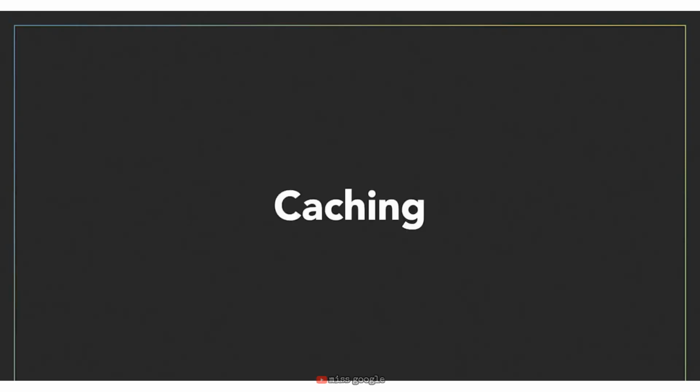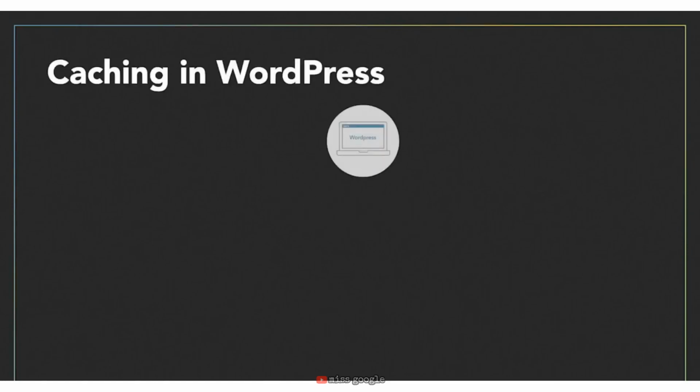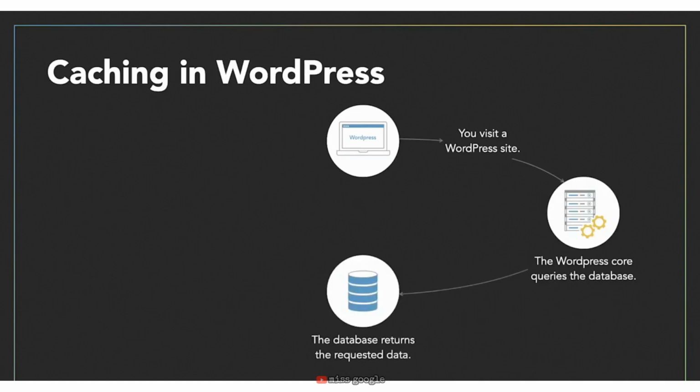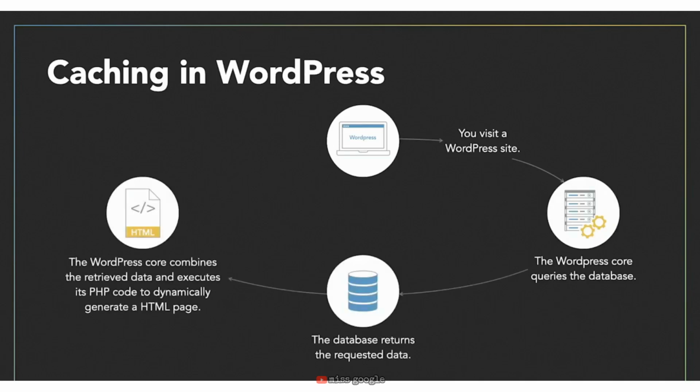In this course, we've talked about caching a few times, so let's do a quick review of exactly how it works. A user will start by visiting your site. WordPress will then process PHP and send requests to the database. Once WordPress gets that data, it finishes processing the PHP files and creates an HTML page. Then that HTML page is saved into the server cache and returned to the user. Voila! The user sees a web page.